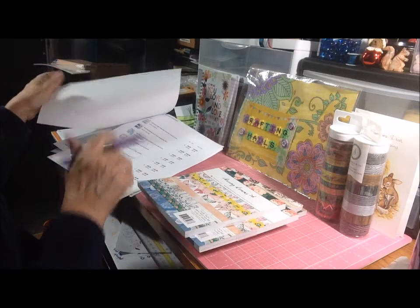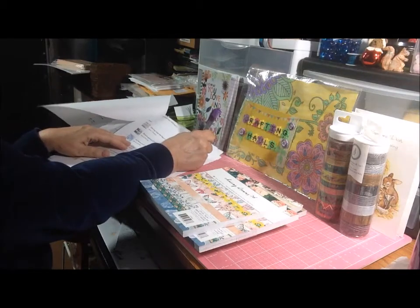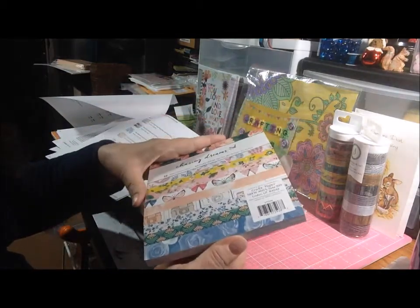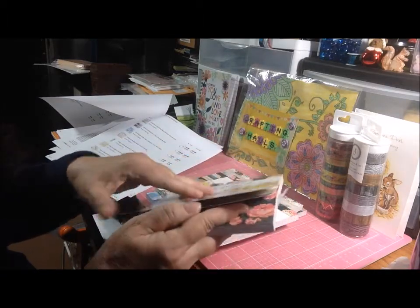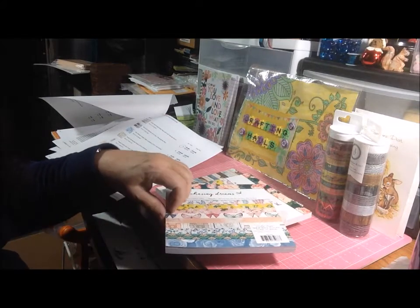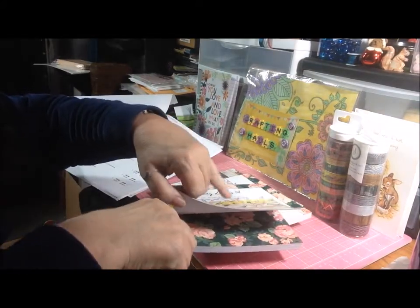Chasing dreams, chasing dreams. Yes, it says I did. Alright, these were $3.49 each. Crate paper, chasing dreams. I don't know why I got two. Is that one open? No. Just open the one.